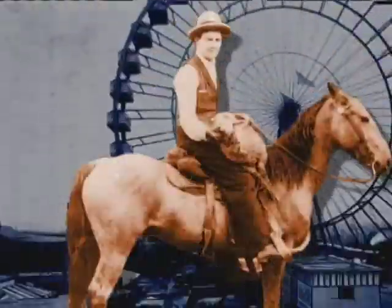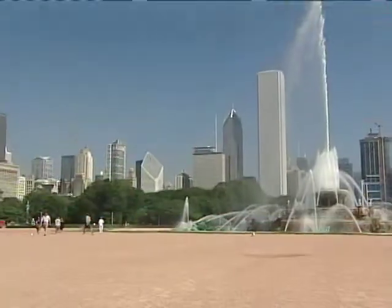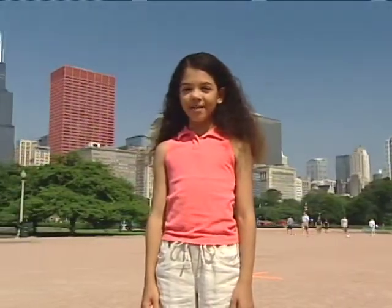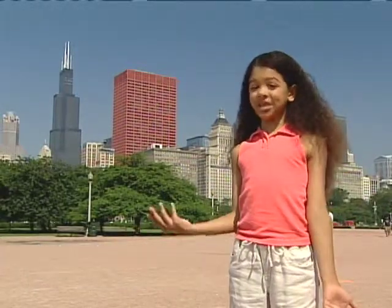Most kids think history is in the past, but it's happening right now. And it can be noisy, tasty, or extremely beautiful. This is the Chicago skyline. People come from all over the world to see buildings like the Sears Tower.